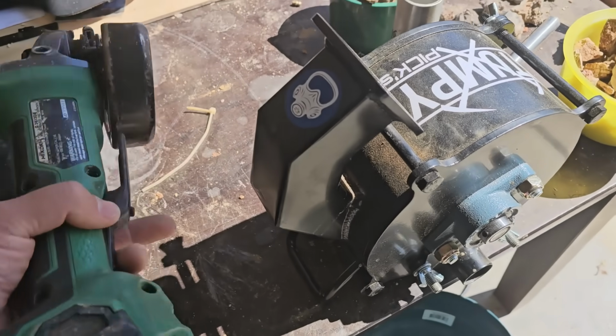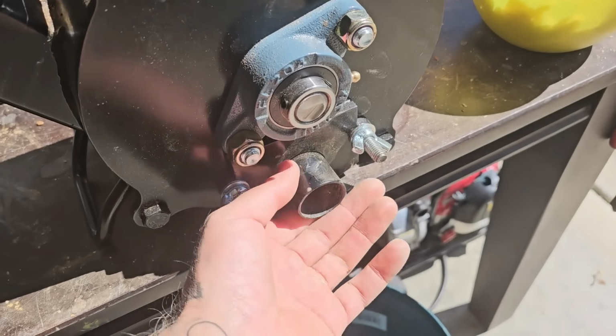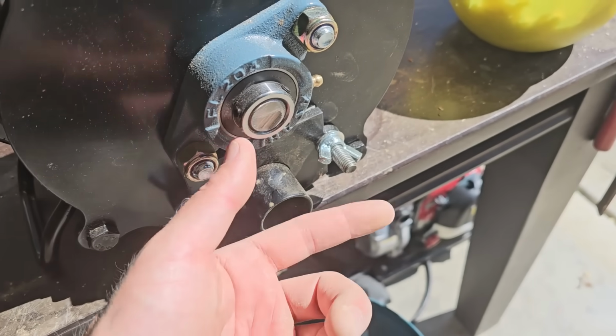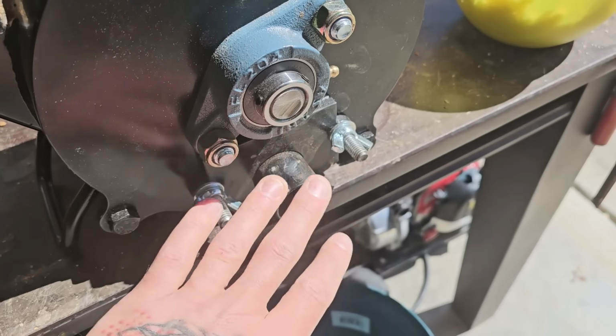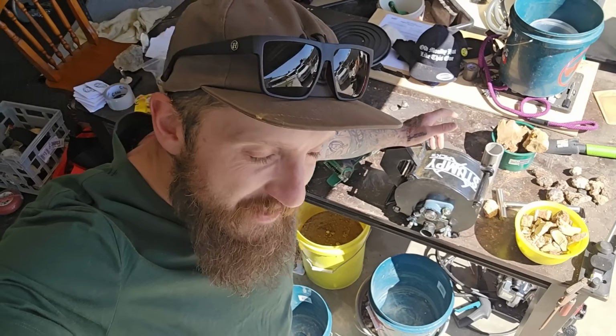It's powered off an angle grinder. You can use a corded or an uncorded one like this. And there's several different attachments that you can put on the output. So you can put a classifier plate on it. You can hook a vacuum cleaner to it to suck it out to reduce dust. There's a lot of different options. But put simply, it's going to make real short work of our little sample of potential gold ore.